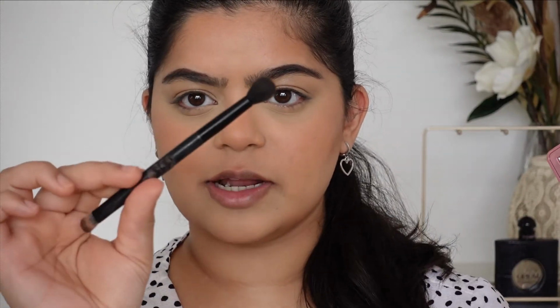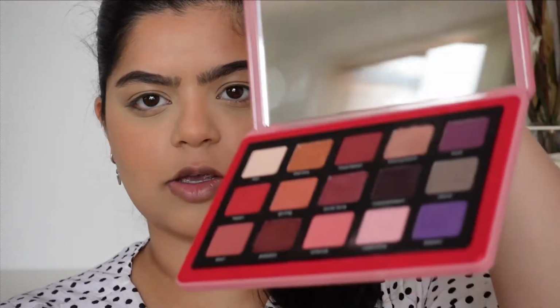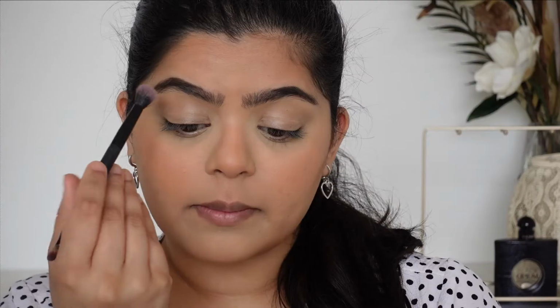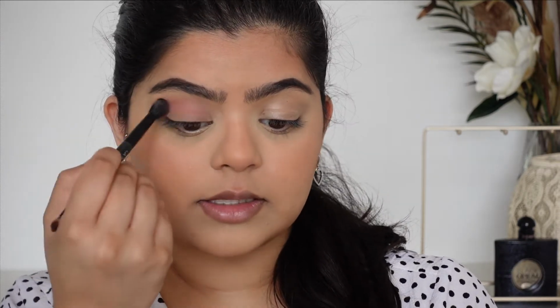So I'm just going to start off by using this fluffy brush from Anastasia Beverly Hills. It just comes in the palettes, and I'm going to be using this really light baby pink shade over here. This one is called Valentine. Pretty much focusing it just above my crease, just as a transition. Do you guys see how pigmented that is? Insane. For a light color like this, I'm telling you, I've tried a lot of brands and their baby pinks, and even some of the amazing brands like the Huda Beauty palettes, they are chalky.